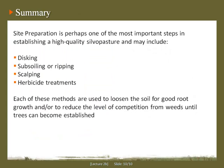In summary, site preparation is perhaps one of the most important steps in establishing a high-quality silvopasture and may include disking, subsoiling or ripping, scalping, the use of herbicide treatments, or prescribed fire. Each of these methods is used to loosen the soil for good root growth and/or to reduce the level of competition from weeds until trees can become established. Again, prescribed fire is another helpful and cost-effective tool for clearing out competition.